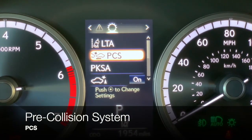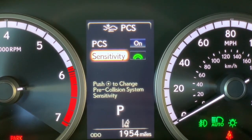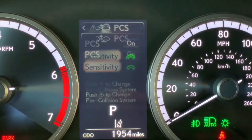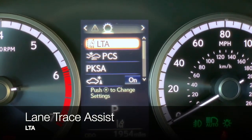Pre-collision system. Your pre-collision system can be turned on or off, and you can adjust the sensitivity. We highly recommend that you leave the pre-collision system turned on for your safety. Pressing the go back button, and we are at Lane Trace Assist.